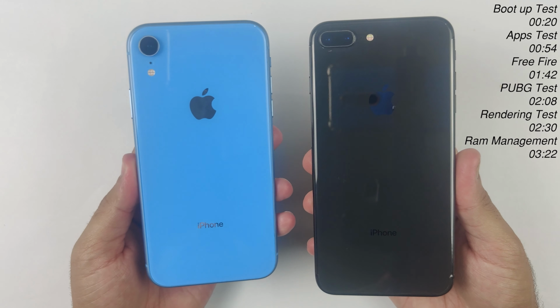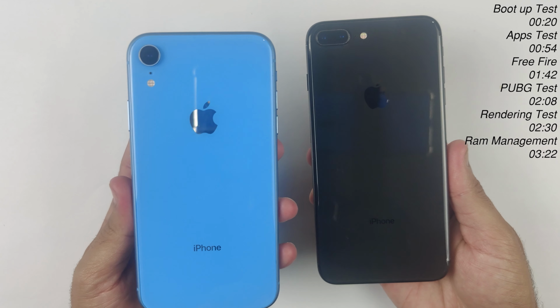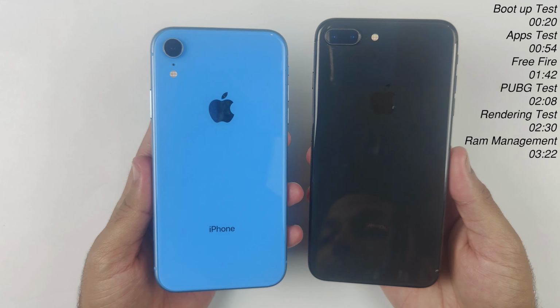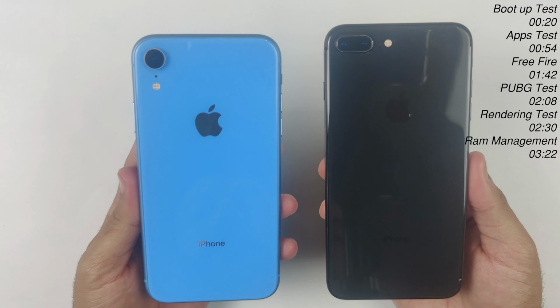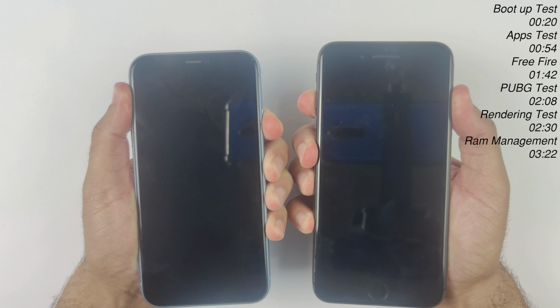Today we are going to be doing a quick speed test comparison between the most famous iPhone XR and iPhone 8 Plus in 2022. So let's see how the iPhone 8 Plus is going to perform in real life against the iPhone XR, as we will be testing Free Fire game, PUBG game, video rendering test and some other heavy tests. So as usual, we are kicking things off with a boot up test, and here we go.